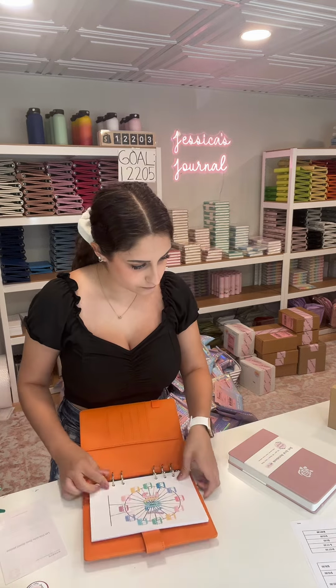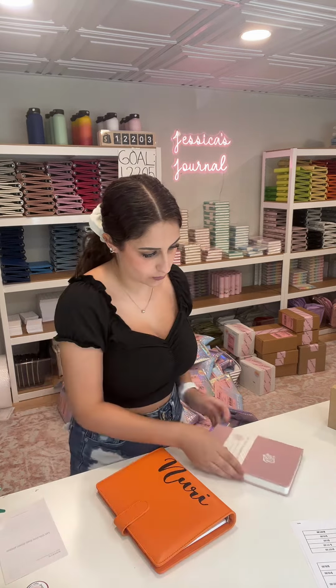Hey, if you buy series 1, 2, and 3 highlighters, you get 15 dual-ended rainbow highlighters. Lily, welcome back. All right, so this is everything on the order.